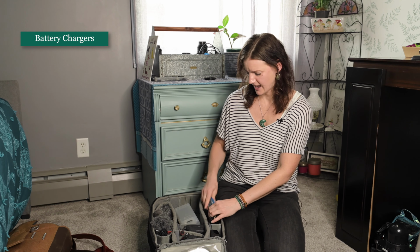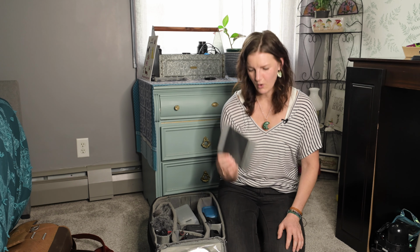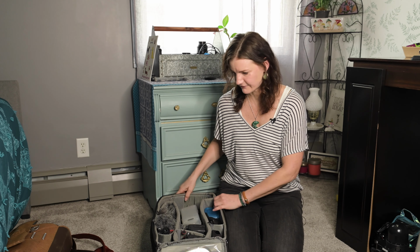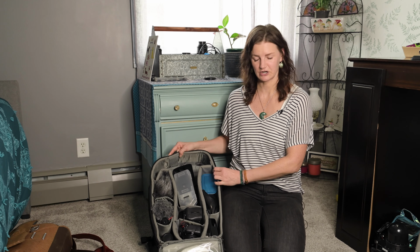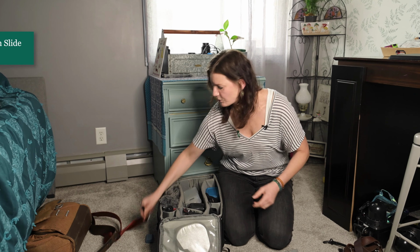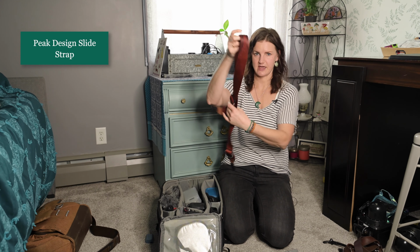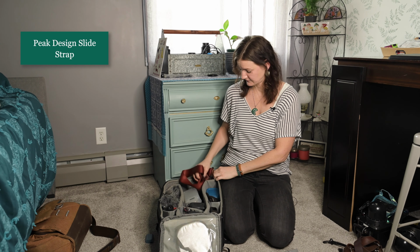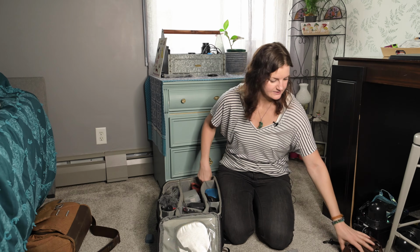And make sure that the battery's in here. Now I have one more of these little dividers should I end up needing it for anything. And so far so good. I've got most of it really tucked in there and nice and ready to go. I am going to be bringing a regular strap, I guess, for lack of a better way to put it, as well as my harness.